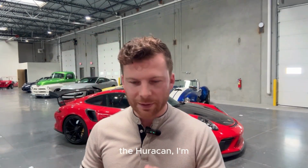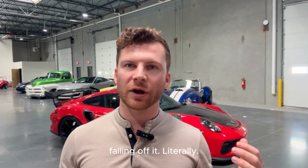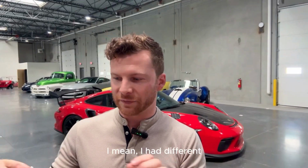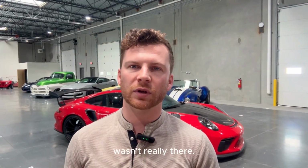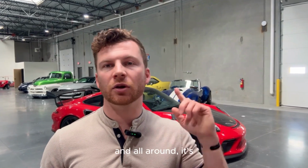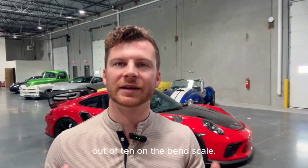When I was driving the Huracan, I'm going down the road and I have parts falling off of it. Literally, I had my air conditioner unit come out the vent. I had different little things, just integrity wasn't really there. So the GT3RS, in my opinion, is one of the best bangs for the buck, and all around, it's just kind of a 10 out of 10 on the Benz scale.